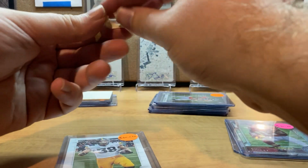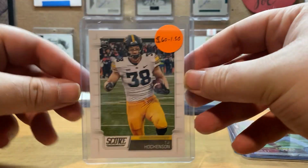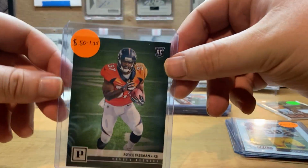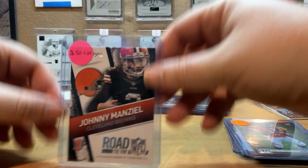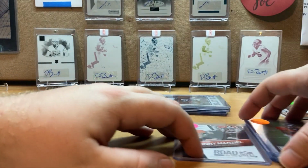Tape off here, and then you get a TJ Hockenson rookie out of Score. Take that. Royce Freeman rookie card. A Johnny Manziel rookie insert, Road to the NFL.